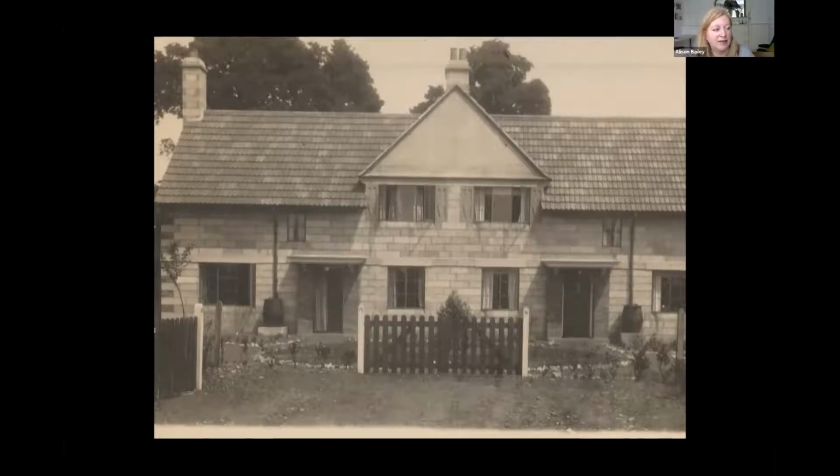What also adds to its significance is that most of the houses have not been painted. They still survive as visible concrete dwellings, and that's extremely rare from the period. So Elm Close's designation as a conservation area will hopefully ensure its survival for future generations.